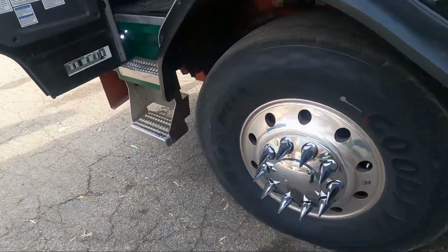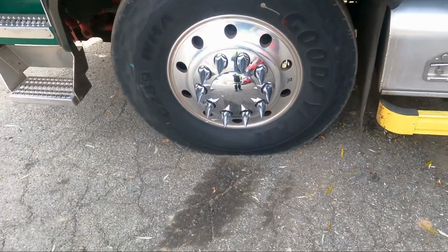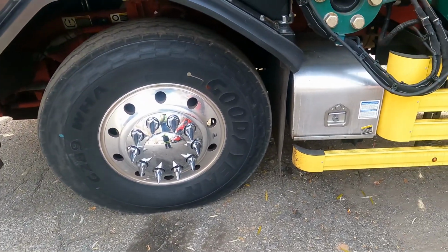Oh, here are my new tires, by the way. I wanted to show you. A lot of tread, good tires, good years. But it's a good habit. It only takes 5-10 minutes to check the tires. Doesn't take that long at all.